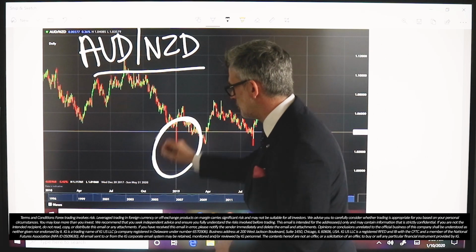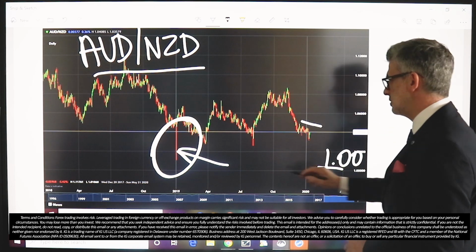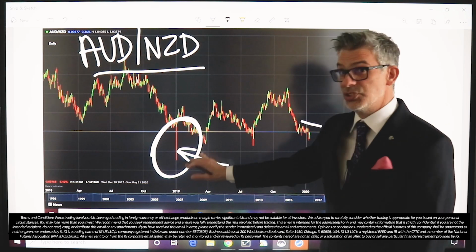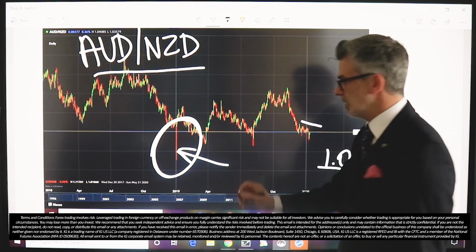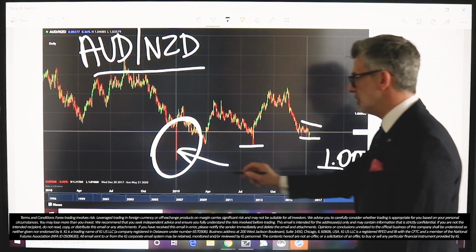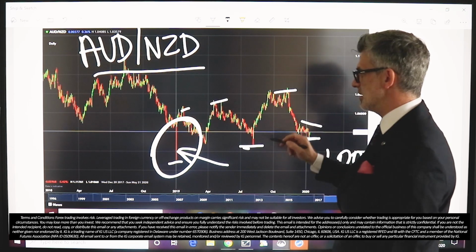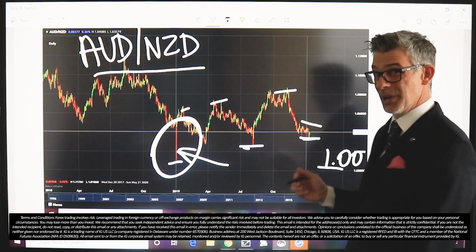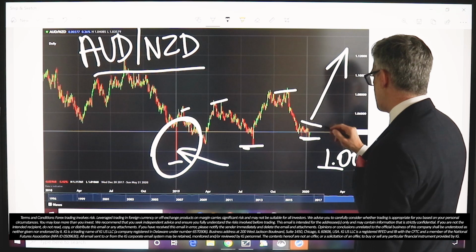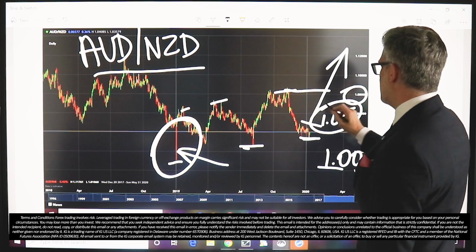And look at this. Look at that giant exhaustion candle that hit a low of basically parity. You know, 1 Australian dollar is 1 New Zealand dollar. This is super significant. Did this lock in a low? Because then we made a higher low. And now, are we making another higher low? So low, higher low, and higher highs. Is this the emerging bullish trend that we've been looking for? If so, if we break and stay above, let's say, $1.05, that puts in view $1.08 and then beyond.